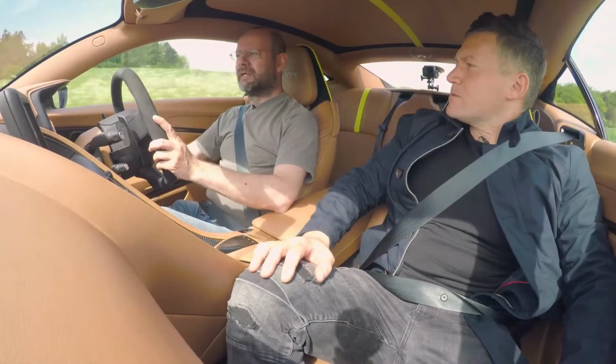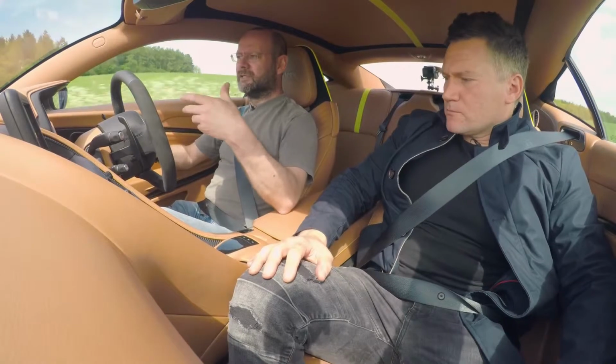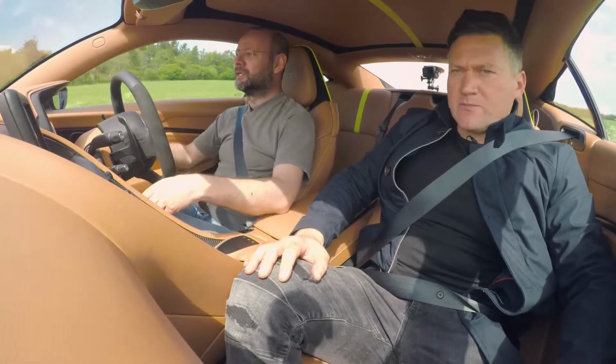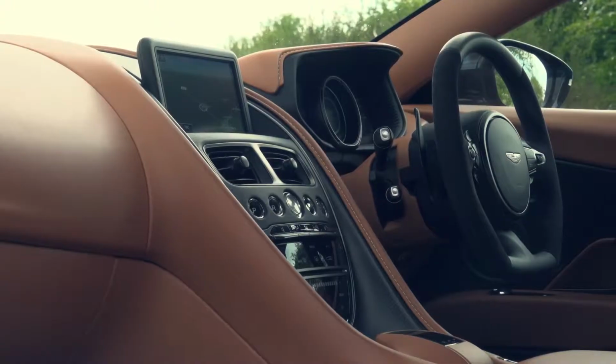When I say mass market, I don't mean that in a bad way, because actually cars that are mass produced are actually really well screwed together, better than most luxury cars, I would think. But it's a little bit more ordinary, because there's more visible plastic.